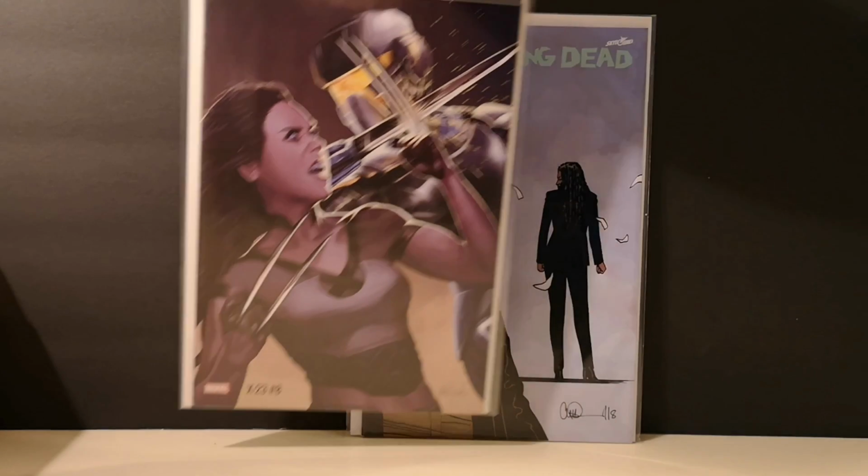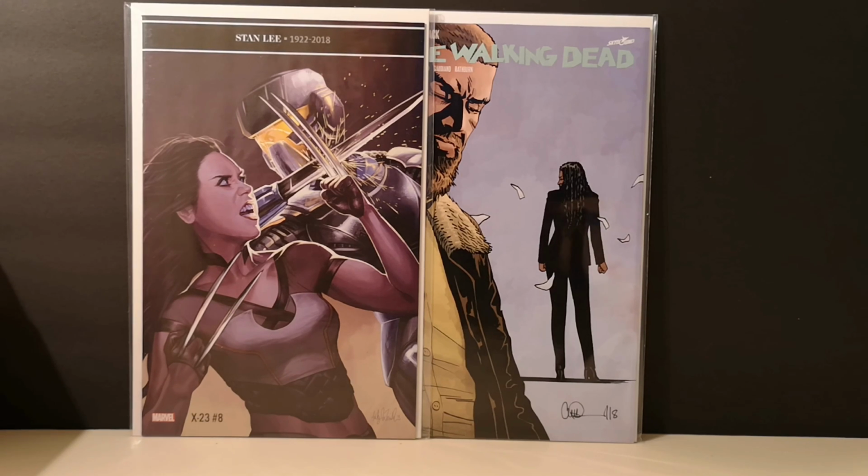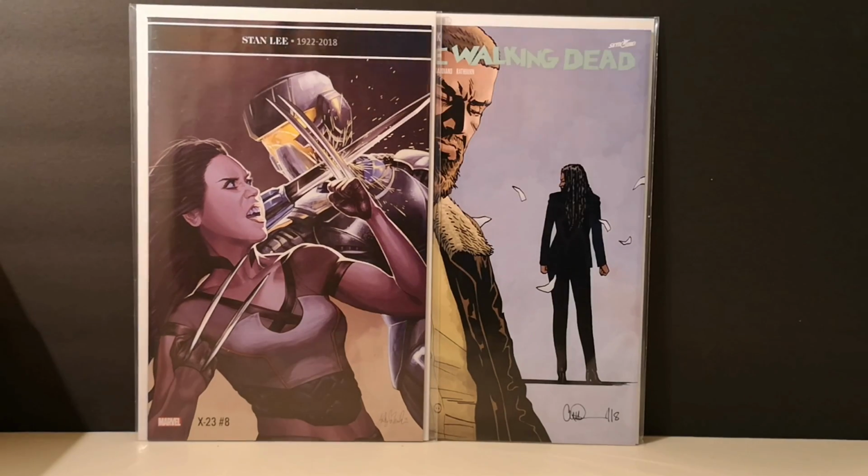Up next, I've been collecting X-23 Laura Kinney. I like her as mean old Savage X-23, not as All-New Wolverine, teenage angst girl dating boys. And hopefully that series stays that way. And that's a Stanley cover, which is a pretty cool cover by one of my friends. Let's see that. Great piece by Ashley Witter.